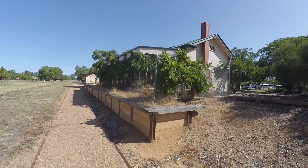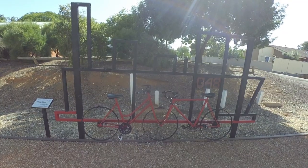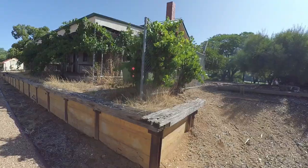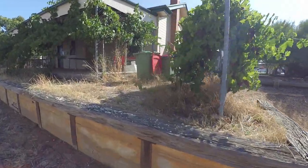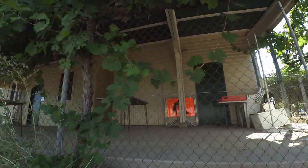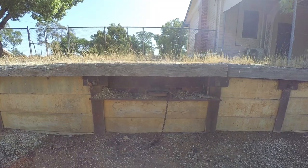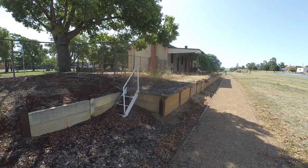Little festive bike rack here in the vein of an old train. Would have been a grass platform back in the day, I guess. Get a bit of a look under the awning here. Old platform here. Some type of old signalling remains.